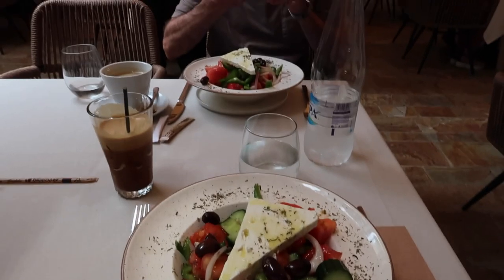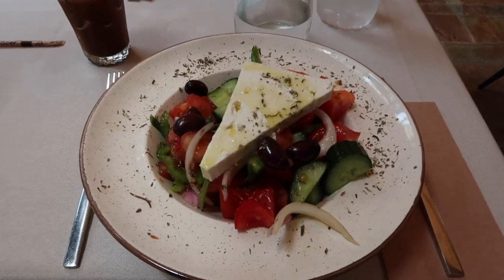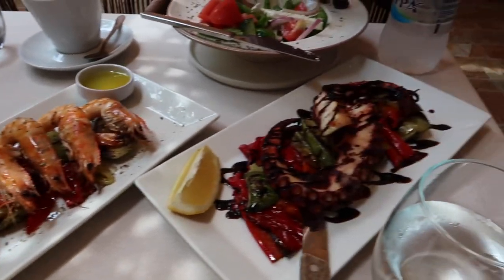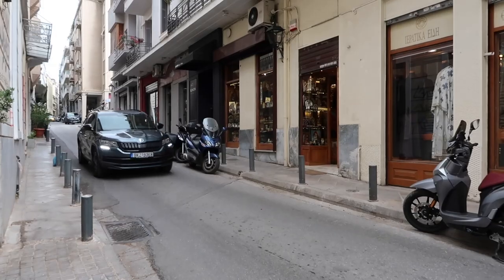We're at lunch right now. This little Greek spot, had to get Greek coffee and a Greek salad, of course. And then also to split, we got some shrimp and octopus. Looks so good.